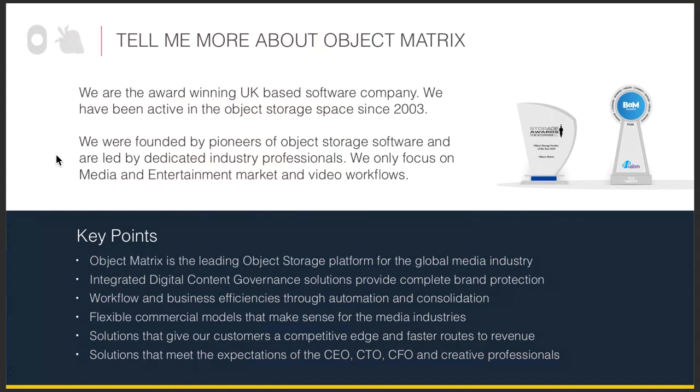It's a leading object storage platform with global customers all over the world. Integrated with digital content governance, where you control the data itself in the best way. Lots of automation and consolidation, as well as hybrid workflows in the systems.